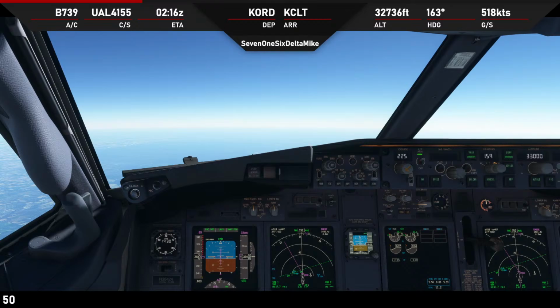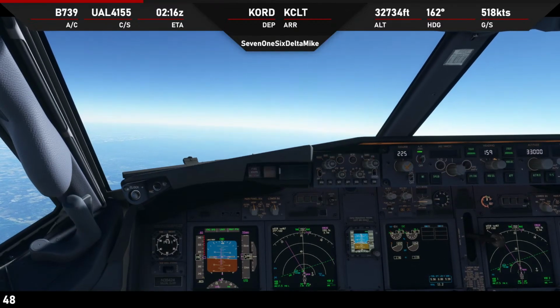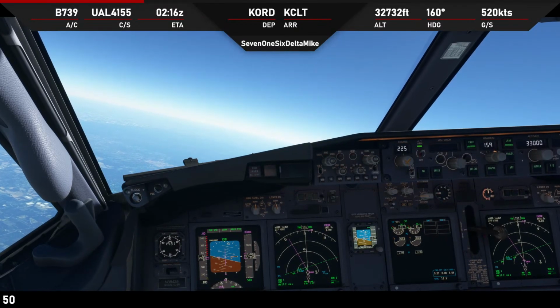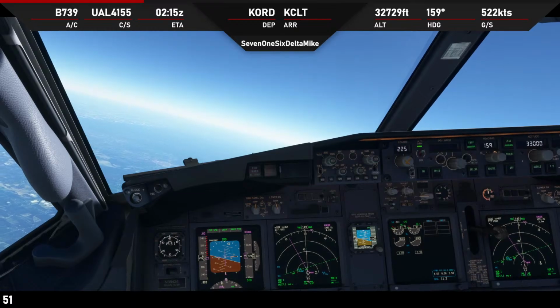Delta 1465, you are 5 miles from the marker. Turn left heading 200, maintain 3,000 until established on the localizer, cleared ILS runway 23 right approach.